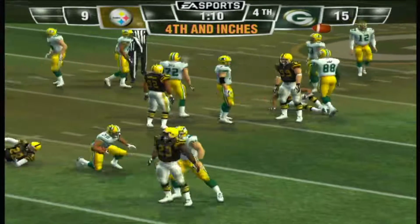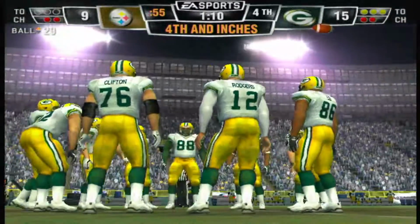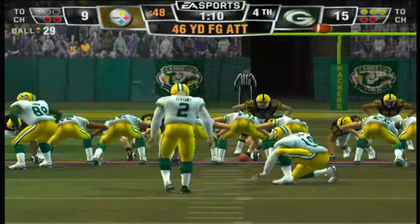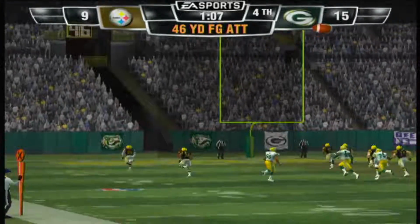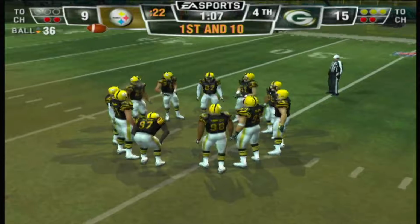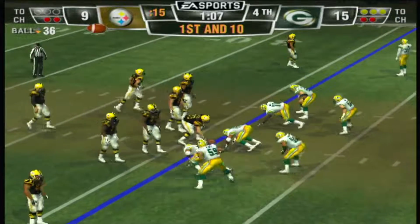The Steelers will take a timeout. Will take their final timeout. This will be a 46-yard field goal try. And he missed it wide left. Ball on the 36-yard line.